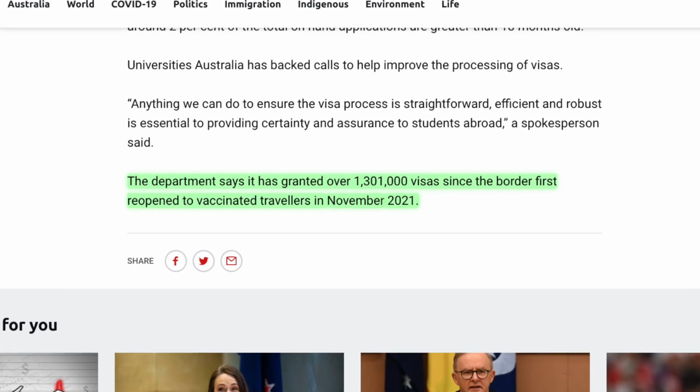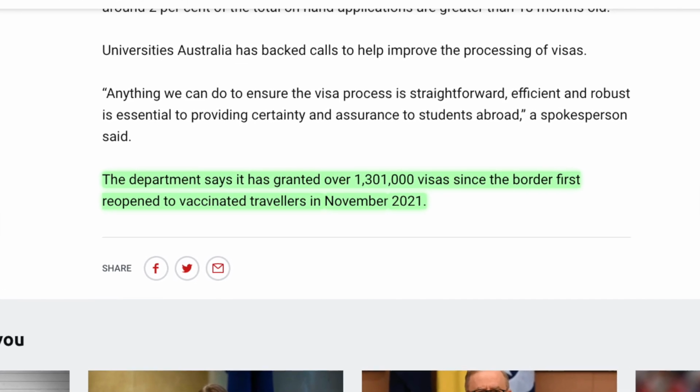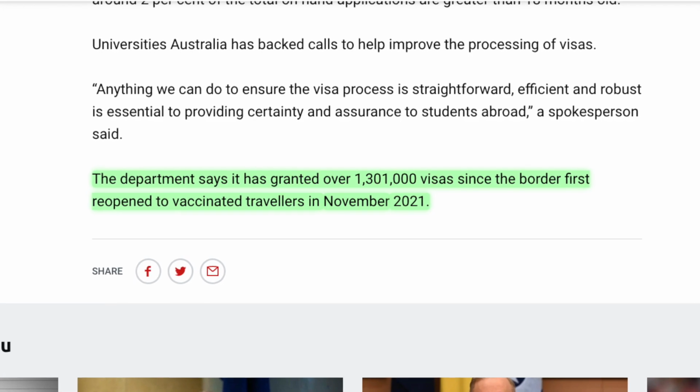And mind you, the Department of Home Affairs is not only dealing with student visas. There are hundreds of different types of other visas that they are working with as well, including visitor visas, refugee visas, skilled visas, family visas, and many other types of visas. So you can imagine a situation of sudden increase in these visa applications. And as per the statistics from the Department of Home Affairs, they have actually issued more than 1.3 million visas since the borders reopened.